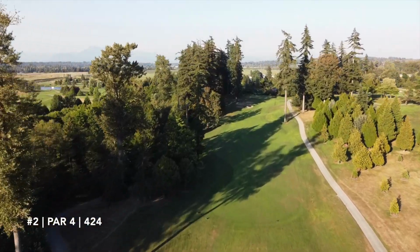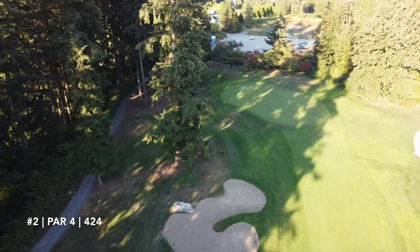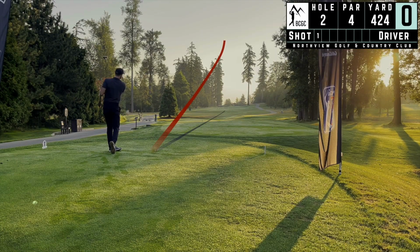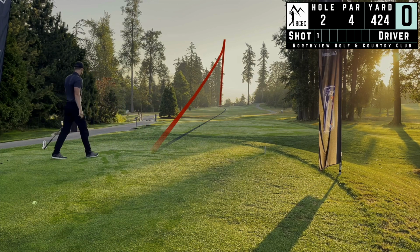On to number two, another lengthy, but in this case, very narrow par 4, 424 yards. Opted for driver, played that right, drew it back to the left side of the fairway. Very happy with the drive. The disco stick is feeling good.